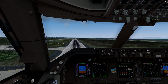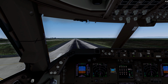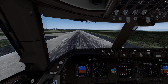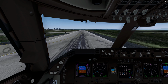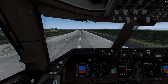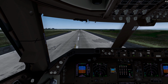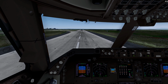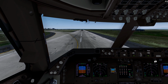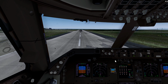30, 20, 10, speedbrakes up. Reverse green. Autobrake. Check. Again, we'll keep rolling here. Really not much of a flare on that landing, but all good.